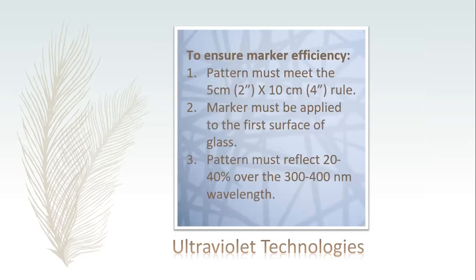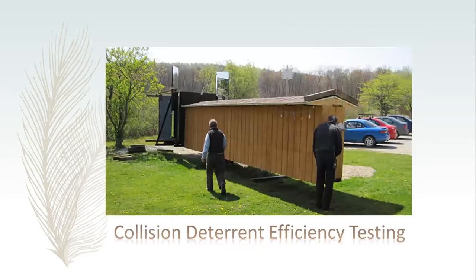I'm not going to get into this. This is a really complicated formula. I'm going to skip this particular slide and give you a little bit of background about how this research has been conducted to understand how it works. The first sample you see in front here is how they test bird collision deterrent markers on glass. It's a flight tunnel with the American Bird Conservancy. They place markers at one end of the tunnel. They release mist-netted birds on the other end. The birds fly through a dark tunnel, and half the glass is treated, the other half of the glass is not. They count how often the bird goes right or left to determine the marker's effectiveness.